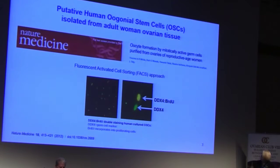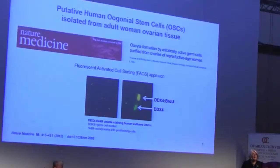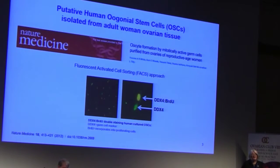And in that paper, they showed that they could isolate a population of cells from the adult human ovary. Now, this work came within the context of previous work that was done in the mouse that suggested that such a population existed in the adult mouse ovary. And the group in Shanghai, Jia Wu's group in China, had also shown that there was a population of cells that were putative germline stem cells within the mammalian ovary. But this was the first paper that showed that such a population could be identified within the adult human ovary.